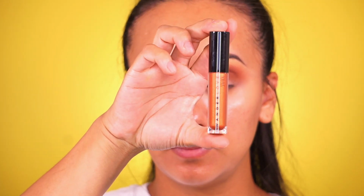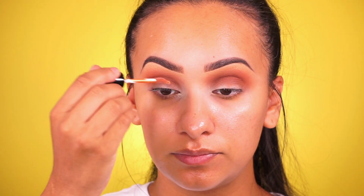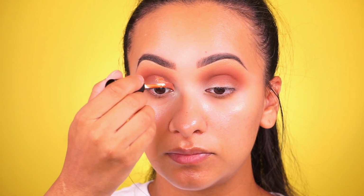Now going in with Jafra's Wanderlove collection Aztec liquid eyeshadow. And I'm applying that all over the lids.